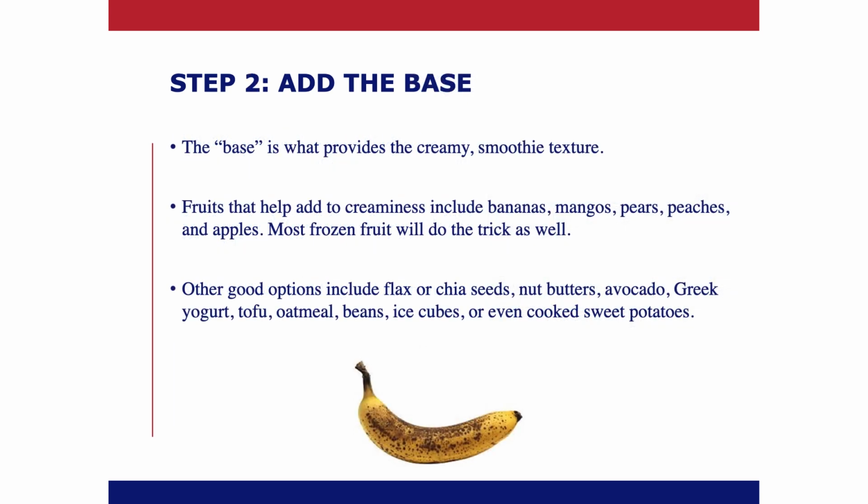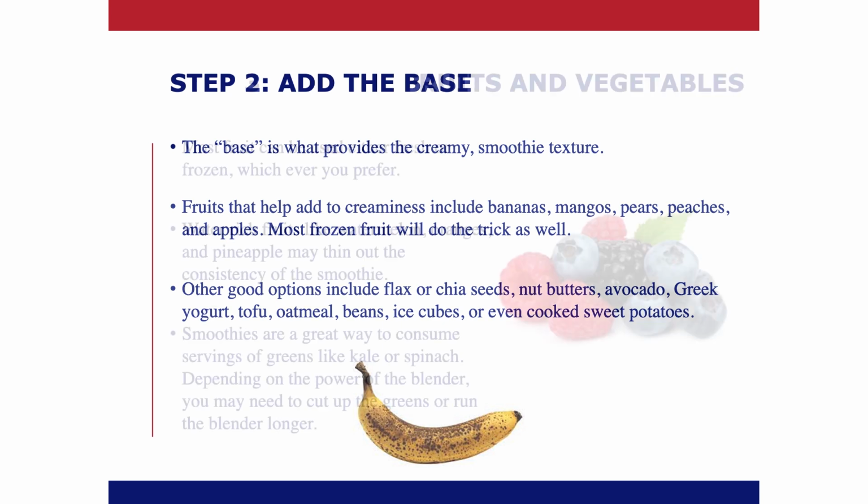Step 2. Add the base. The base is what provides the creamy texture of the smoothie. Fruits that help add to the creaminess include bananas, mangoes, pears, peaches, and apples. Most frozen fruit will do the trick as well. Other good options to help make the smoothie creamier include flax or chia seeds, any type of nut butter, avocado, Greek yogurt, tofu, oatmeal, preferably cooked oatmeal, beans, definitely cooked beans, ice cubes, or even cooked sweet potatoes.